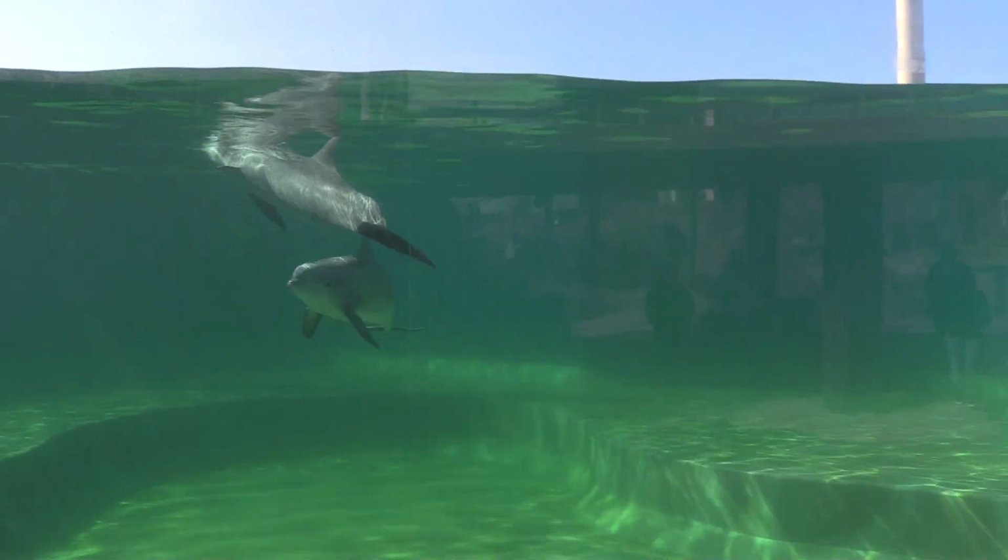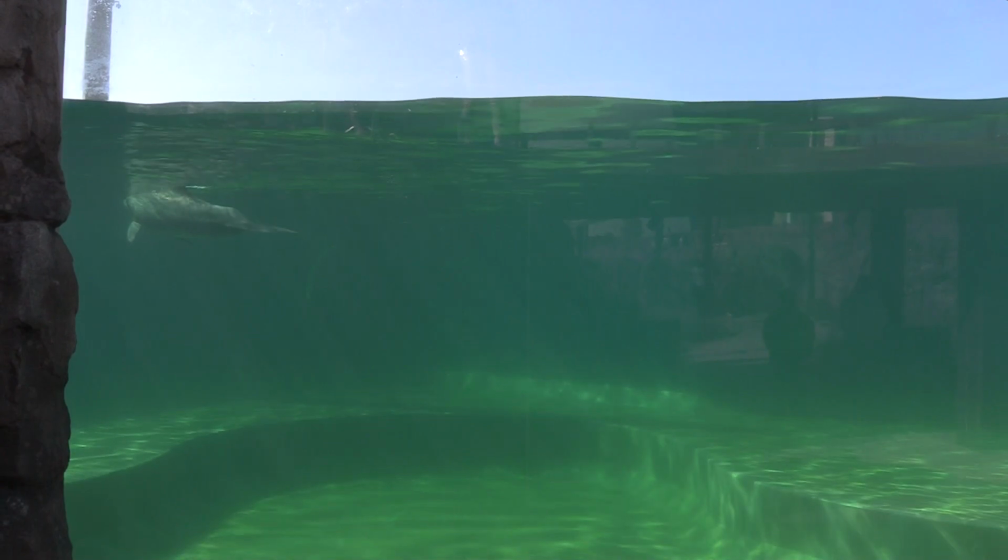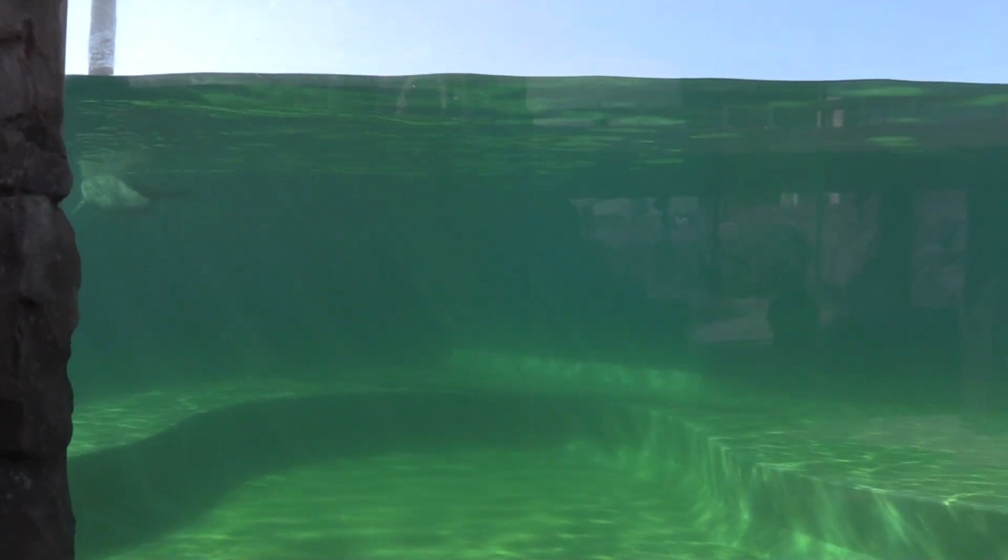How long did it take you to learn the differences between them all? How do you know the difference between them all? Well, there's a very definitive way. All dolphins are born with a unique dorsal fin. That's the fin on top of their backs. It's like a fingerprint for a dolphin.